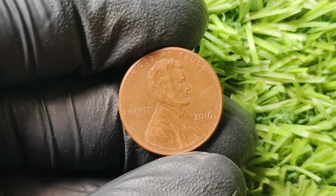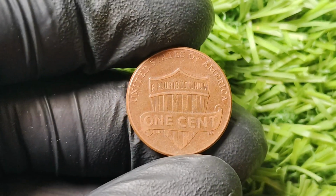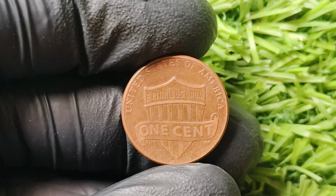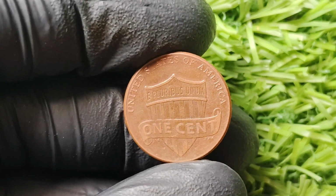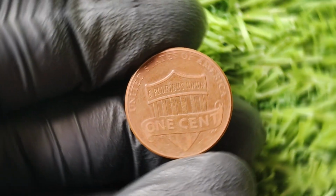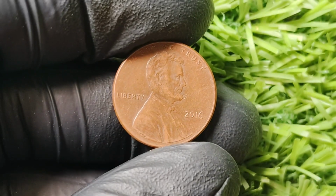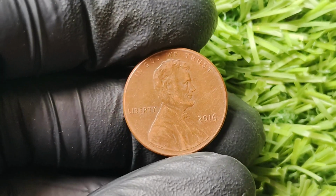unexpectedly valuable. Tips for collectors and casual coin finders: if you want to get started hunting for coins like this, here are some quick tips. Always check the date and mint mark carefully, especially on recent pennies from 2016 and around that era. Use good lighting and magnification to spot details you might miss. Keep your coins safe and clean, but don't overclean them. Cleaning can reduce a coin's value if not done properly.